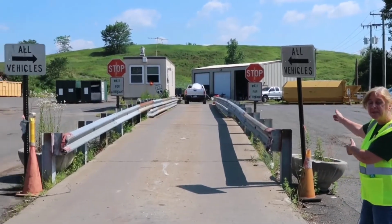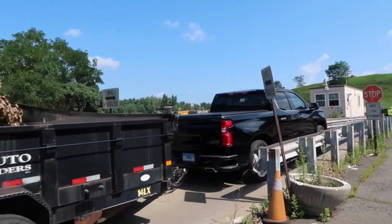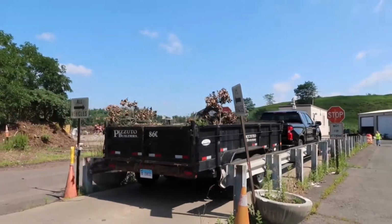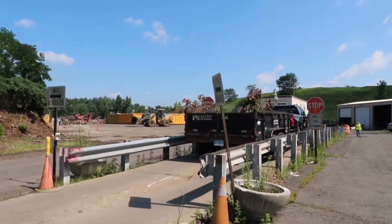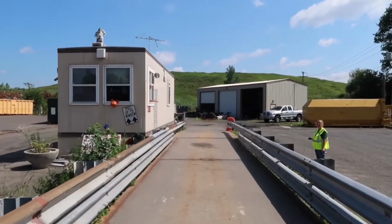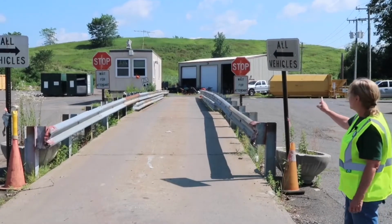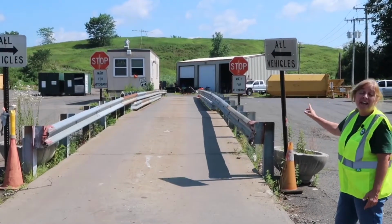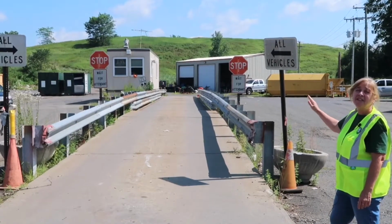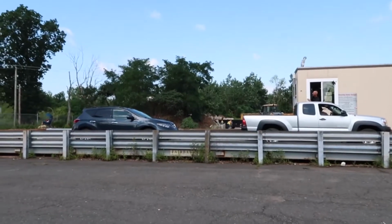Okay, so when you first come in, you're going to come through the gate and you're going to go right up to the trailer. This goes onto a scale. So you want to be sure to follow the signs. All the vehicles go through here. You're going to stop at the stop sign. And then when the attendant waves you forward, you go forward. And you need to stop because that's a scale. And on that scale, they're going to weigh if you have bulky waste. So if somebody's ahead of you, they don't want you on the scale as well. Yeah, you got to back up.